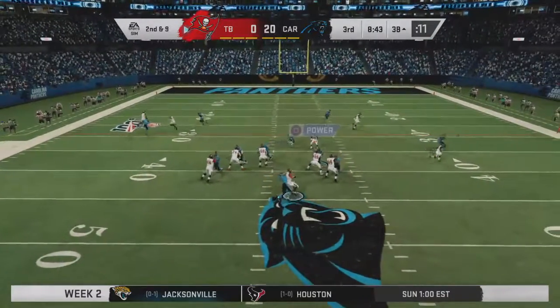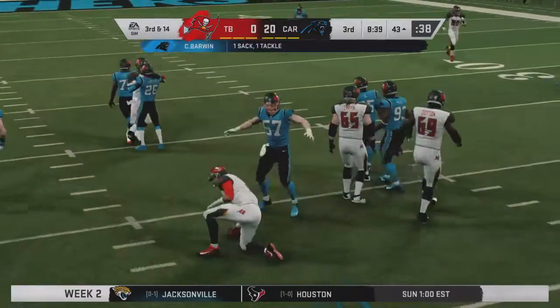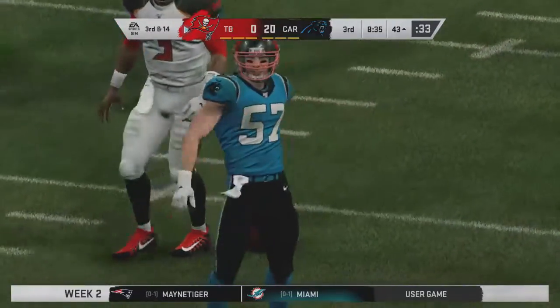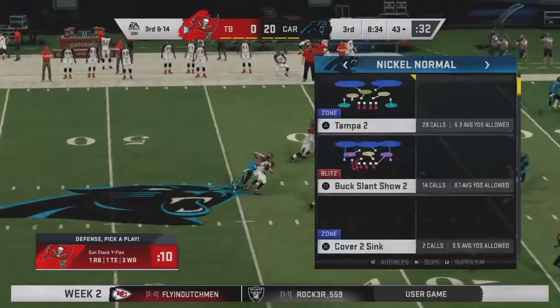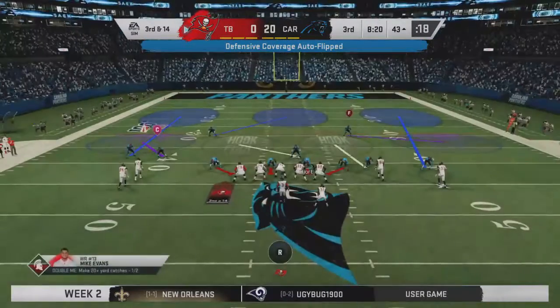On 2nd and 9, Winston under a heavy rush, and down he goes. Connor Barwin in there to get him. That is the 6th time that they have sacked him tonight. This has been a tough one for this offensive line. It appears almost like they've been on roller skates this entire game, the way they've been pushed around. 6 sacks given up in this one.